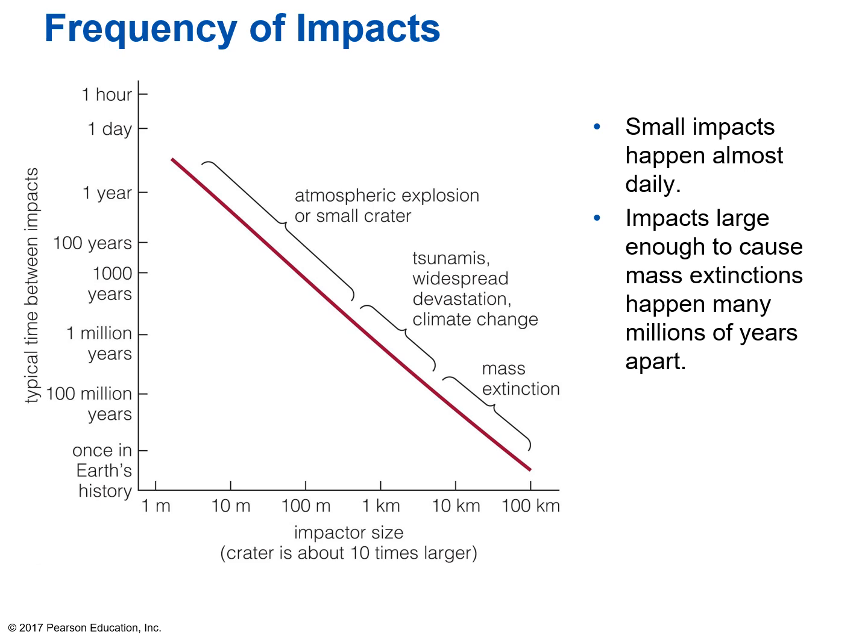Frequency of impacts. Let's look at this graph here. On the horizontal axis is the size of the impactor. So we have 1 meter, fairly small, 10 meters, 100 meters, up to exceedingly large would be 100 kilometers. So that would be about 60 miles across. And we're relating that to the vertical axis, how often it happens. So down low would be maybe once in Earth's entire history, and up top very frequently, maybe once every hour.